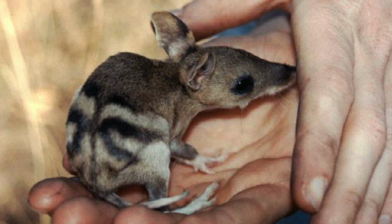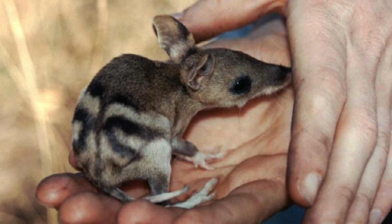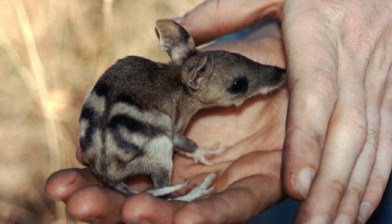How can you help? Do what you can to increase community support and awareness about the Eastern Barred Bandicoot.